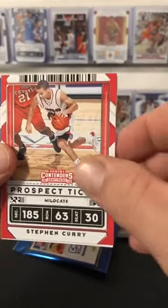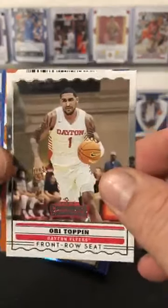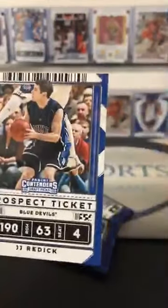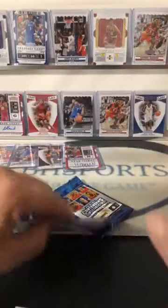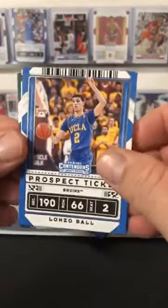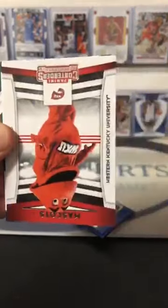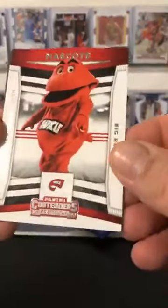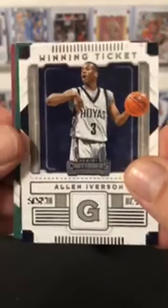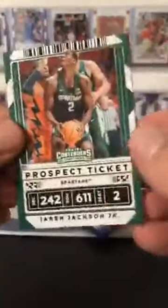Al Horford, Steph Curry, there's Obi Toppin again, front row seat, New York Knickerbockers, LaMarcus Aldridge, Joel Embiid, and J.J. Redick. Lonzo Ball, Devontae Graham, there's Big Red from Western Kentucky, and Allen Iverson, winning ticket. Allen Iverson, Georgetown, winning ticket. Winning ticket insert. Jaren Jackson Jr., Chris Middleton.